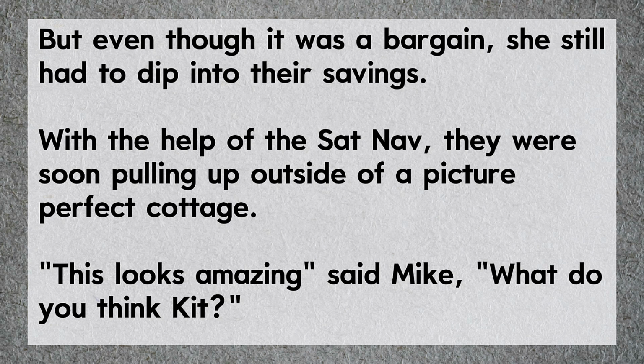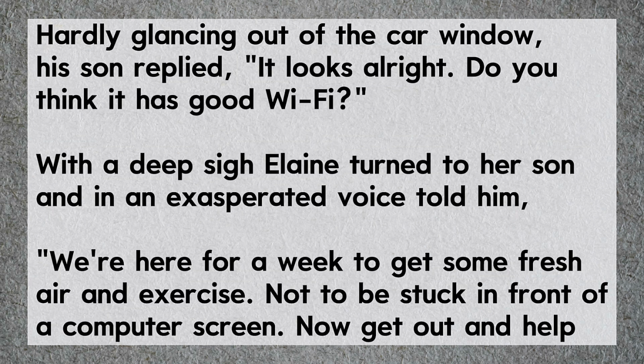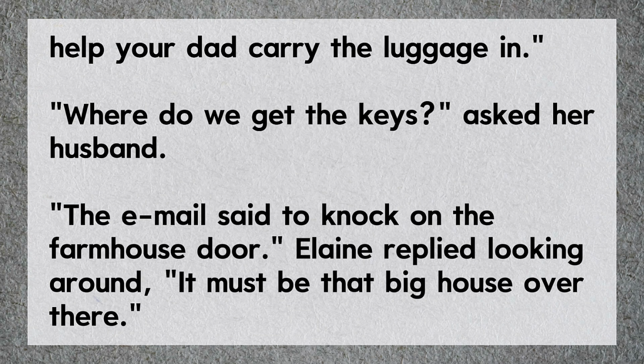With the help of the sat-nav, they were soon pulling up outside of a picture-perfect cottage. "This looks amazing," said Mike. "What do you think, Kit?" Hardly glancing out of the car window, his son replied, "It looks all right. Do you think it has good Wi-Fi?" With a deep sigh, Elaine turned to her son and in an exasperated voice told him, "We're here for a week to get some fresh air and exercise, not to be stuck in front of a computer screen. Now get out and help your dad carry the luggage in."